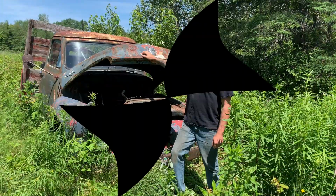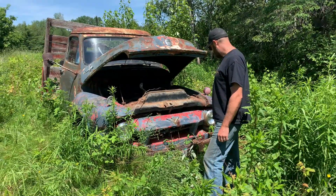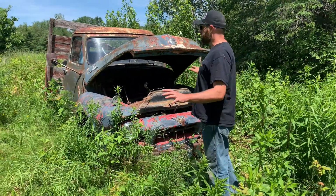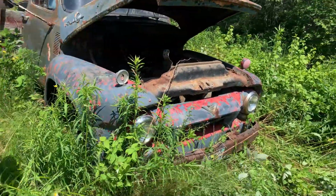All right, guys, we made it. 6 hours, 300-something miles later, we made it. We found the truck. It's on the backside of an overgrown field. It's literally part of the ground at this point.